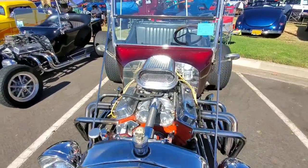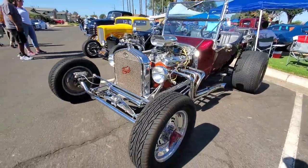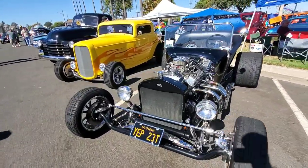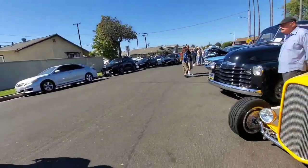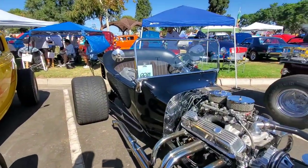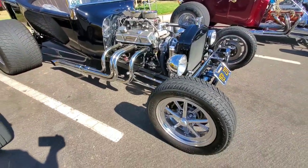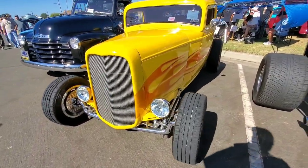Look at that. Yep, 23T. California black plate. Hey, good. How you guys doing? Thank you. I'm blinded by the light coming in my eyes over here. I can't see that way. Yeah, thank you. Look at that, Steve. Dual Edelbrocks. Huh? Look at that. And of course, the '32 with flames.